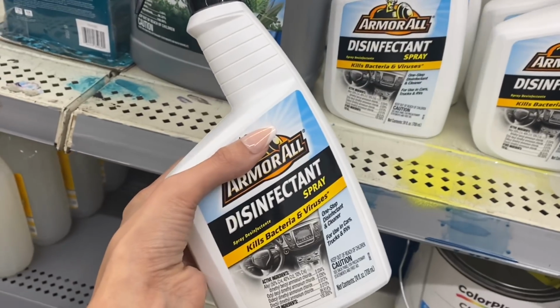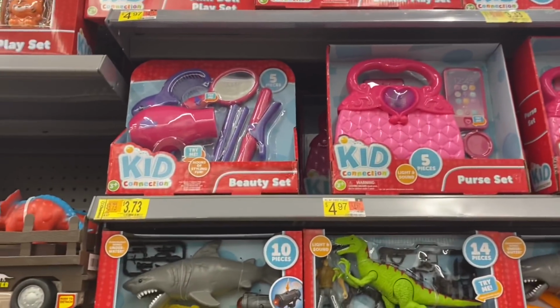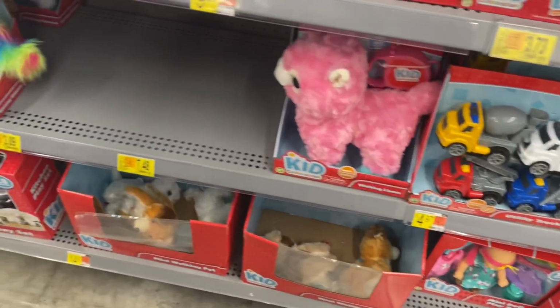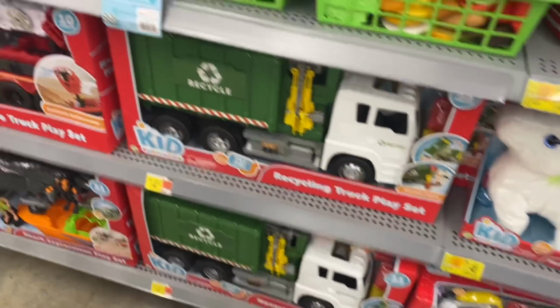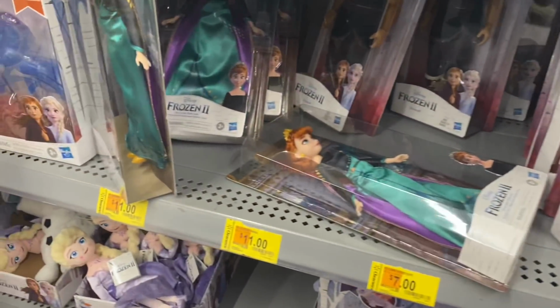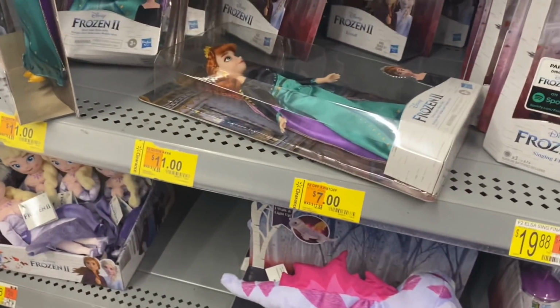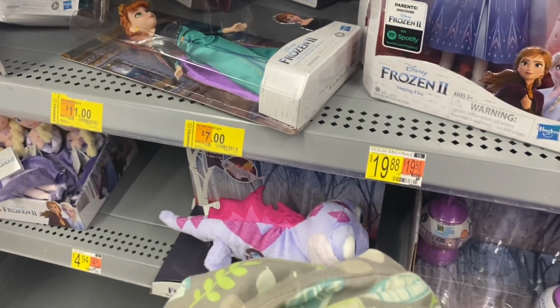And guys, start checking on clearance on toys at your store. In the summertime, the clearance really starts coming on toys and it's a great time to stock up for Christmas. These prices should go even lower in July. So a few more that I saw here at my store are these Frozen. They're marked down a little bit, not a ton. So if you can hold out, definitely wait a little longer.